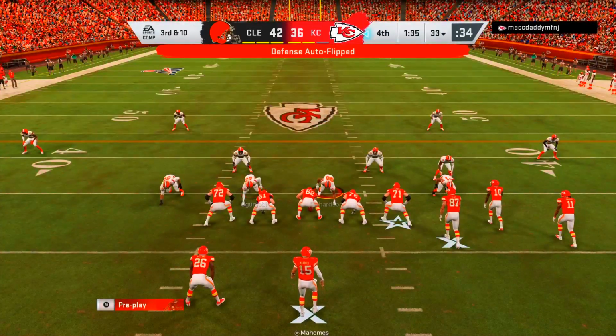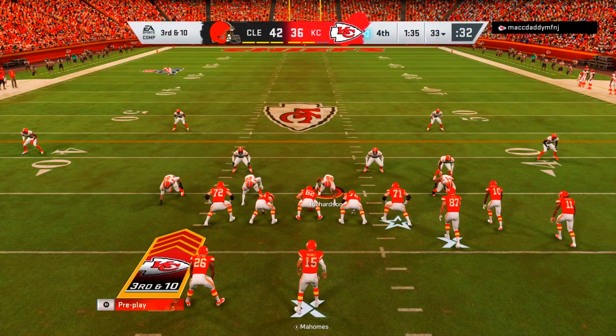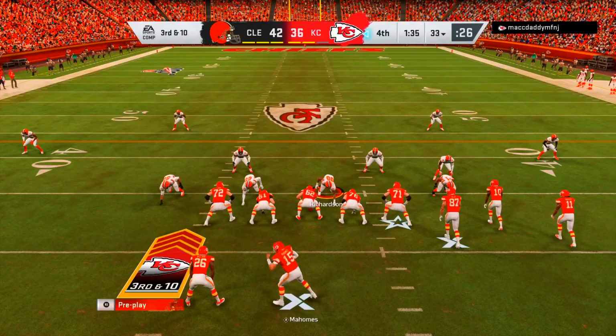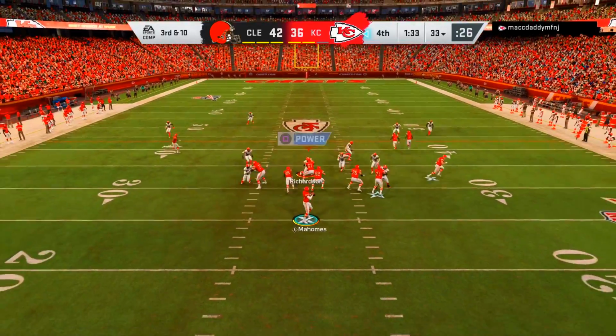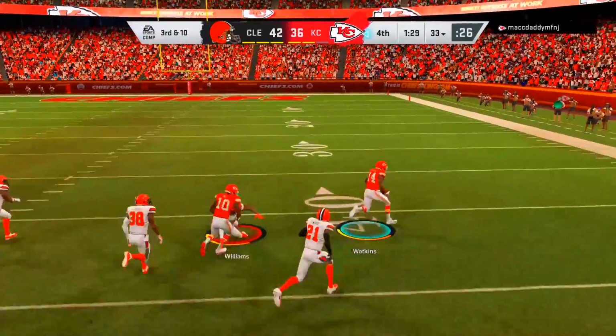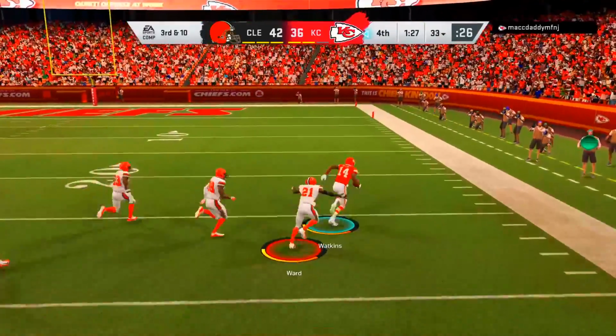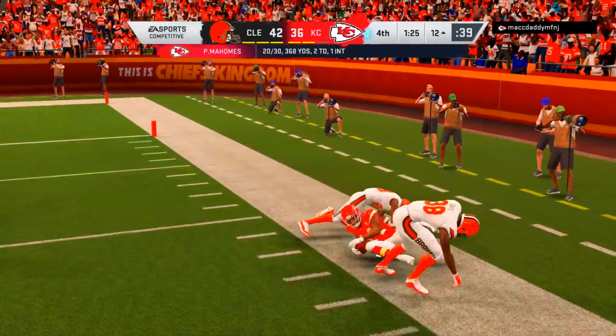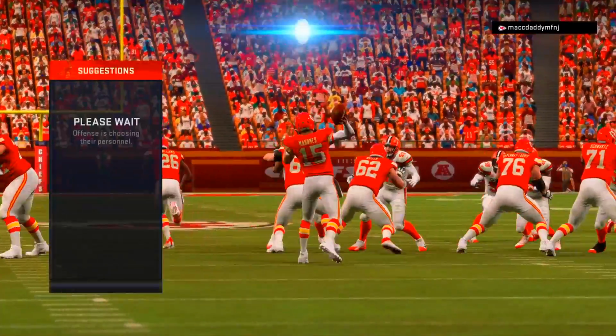Big play coming up. Here's 3rd and 10. I would expect to see some pressure here. And the blitz does come. Looking again for Watkins, and this time that's complete. Defenders giving chase, but I don't think they're going to get there. A big play there, Mahomes to Watkins.